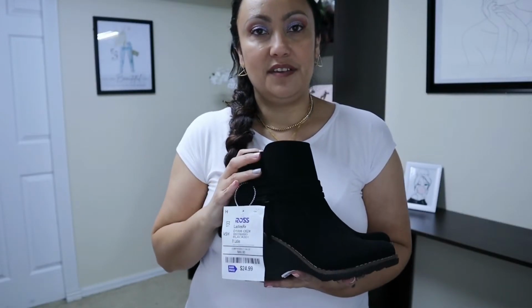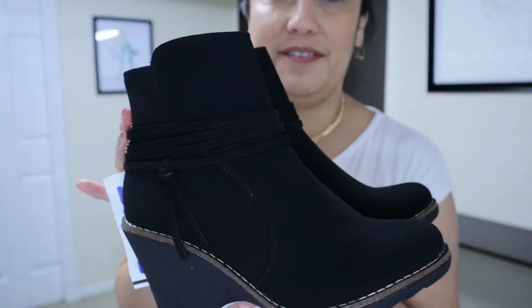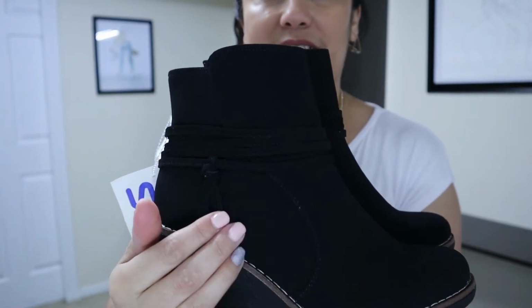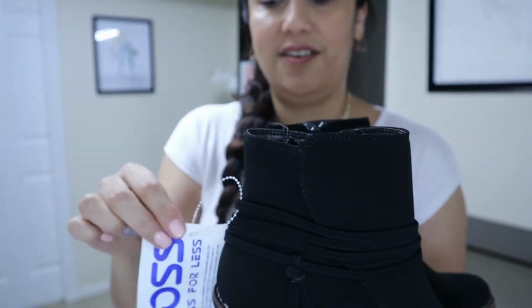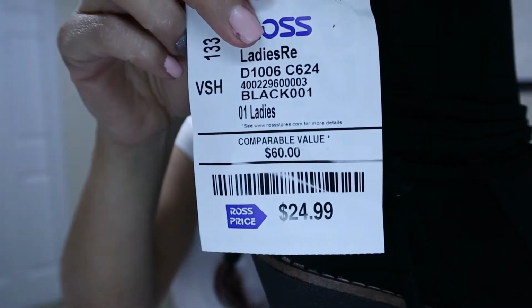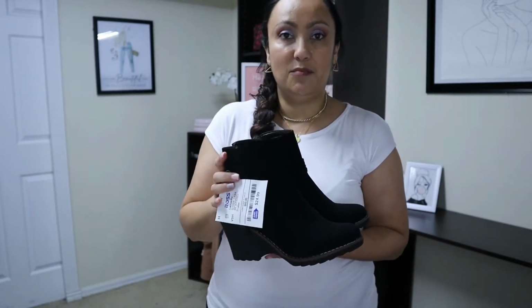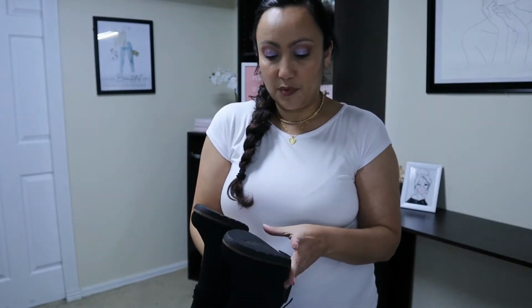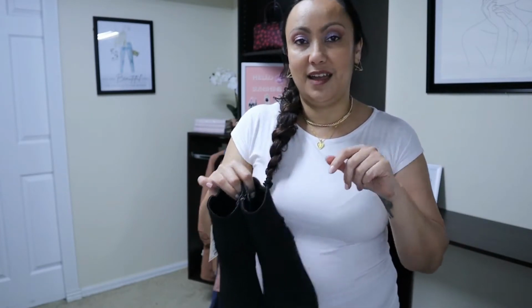I also want to share these boots with you guys. These are probably what I'm going to wear with every outfit in this video, just because they are so cute. They're a wedged boot in a suede material, and look at how cute this little detail is here. These are $24.99. These are actually a 6.5. Usually I am a 6.5 with sandals, and with boots I am a 7, but I'm hoping that these will fit me, so we're going to try these with all of our outfits today.